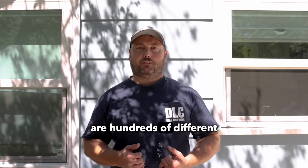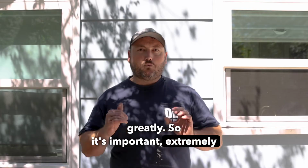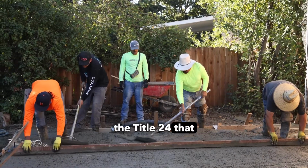There are hundreds of different ways to get the Title 24 points required, and the cost can vary greatly. So it's extremely important to hire a contractor and design team that can find you ways of meeting Title 24 that aren't high in labor and material cost. Avoid this costly mistake for your ADU project.